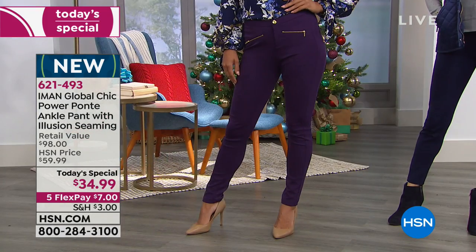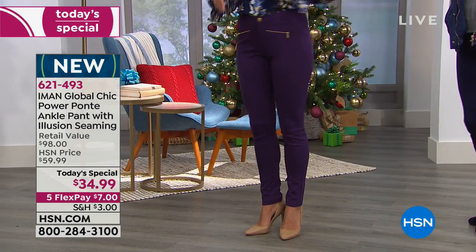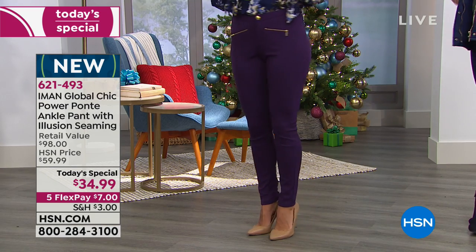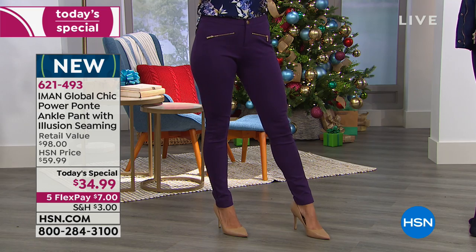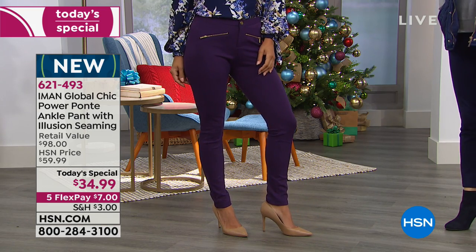If you want to get a couple of different lengths, depending on the kind of shoes you like to wear, consider that. Beautiful with pumps, with little booties. These would work with tall over-the-knee boots. Why not, right? It's pretty fun.